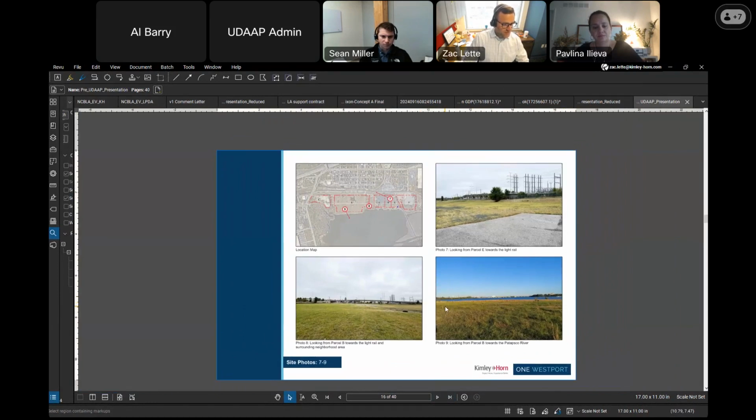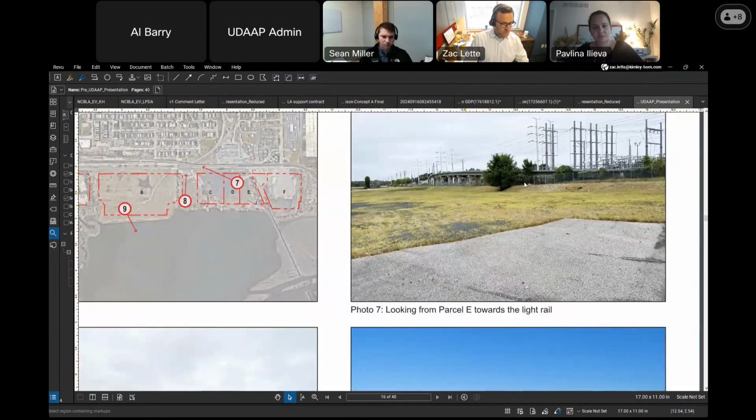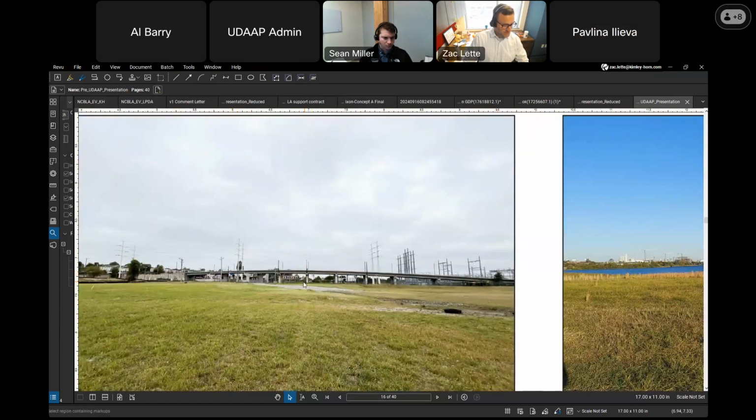Moving further south into the project, this is actually a pretty good shot of the light rail. So this is parcel D looking back at the light rail. This is the station off in the distance. So you can see the rail coming back down to grade. Photo 8 looks from the park site back at that light rail station. And you can see the existing Westport townhouses in the background.